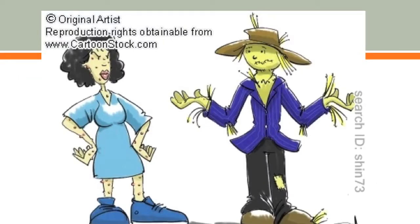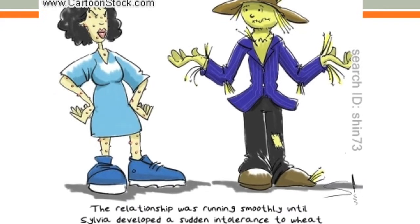So I like to start every talk off with just a little bit of humor. Here's a cartoon, and basically what it says is, the relationship was running smoothly until Sylvia developed a sudden intolerance to wheat. Obviously, that's not going to work out real well for her scarecrow boyfriend.